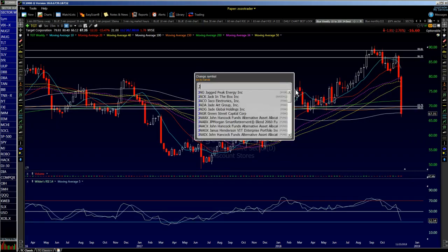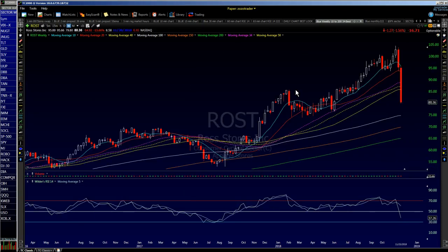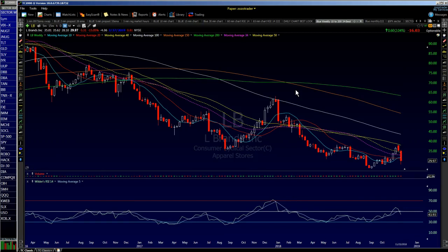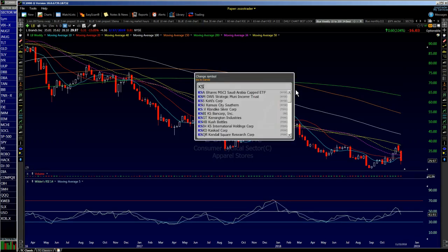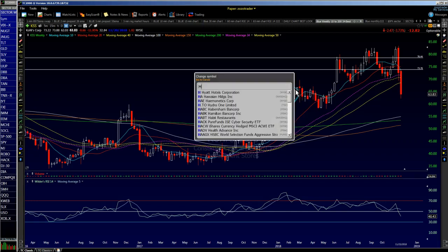JD had earnings come out at the beginning of the week. Stock dropped 20% for the week. ROST reported earnings, stock dropped 17% for the week. L Brands, they cut their dividend. Earnings came out. This stock dropped 16% for the week. Kohl's, KSS, this stock dropped 13% after they reported earnings.